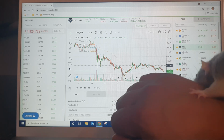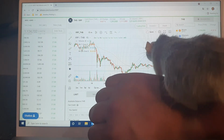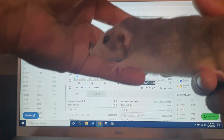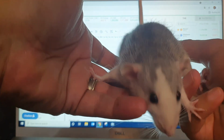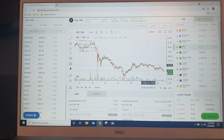Say hello to my little friend. This is Silver. She's pregnant with her second set of babies. Silver, say hello. Rats are fantastic, in case you're wondering.